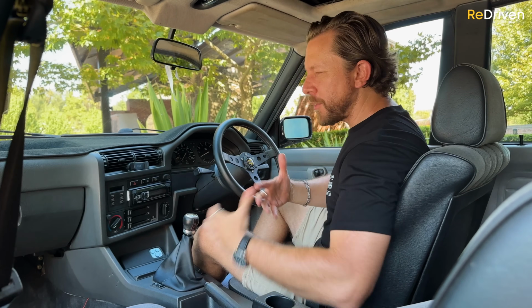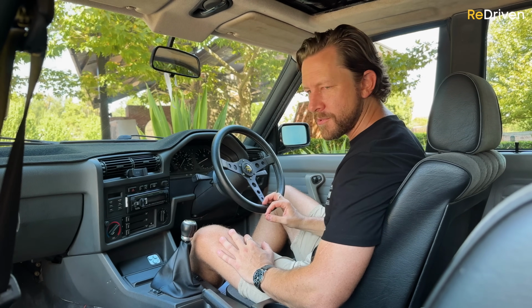Now, as far as the interior vibe in here goes, I honestly was expecting this to feel incredibly small, but it doesn't. It's not spacious by any means, but because of the small A-pillars and the light colors, it feels more spacious than you're expecting.